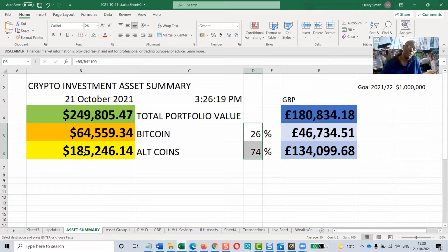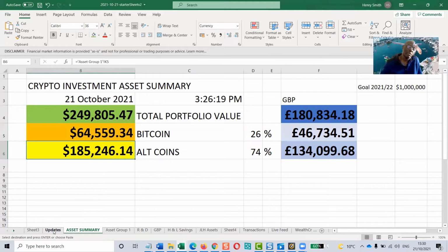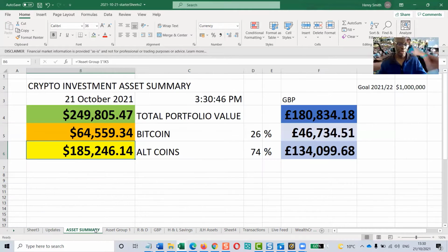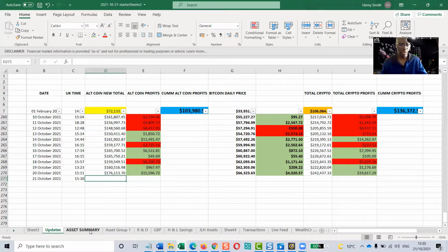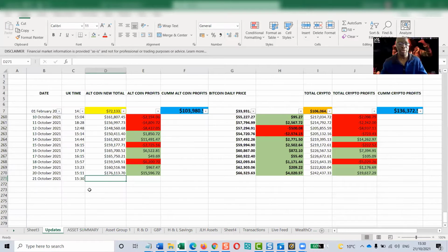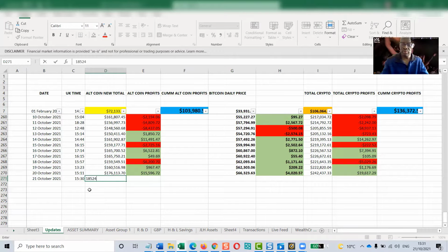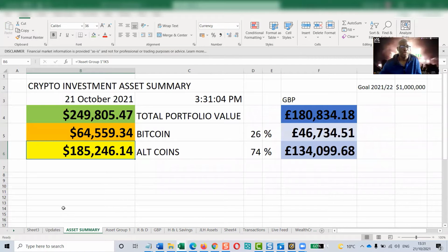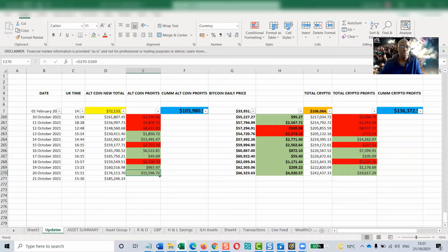The figure I want here is this: 185,246.14. So this date and time is the 21st of October, and I've forgotten the figure. 185,246 and 14. If that's correct. Yes. So that's a 9,000 jump on yesterday. But yesterday was a $15,000 jump. Today is a 9,000 jump on yesterday.